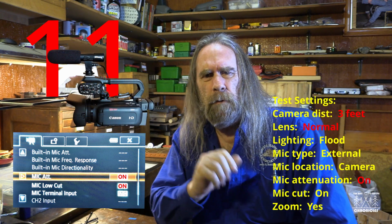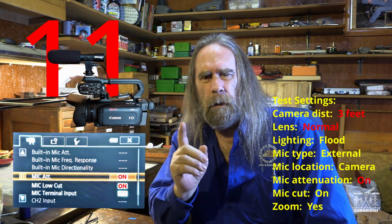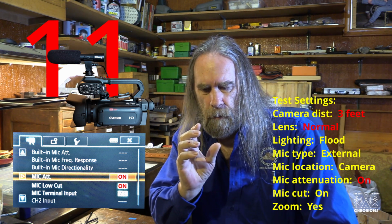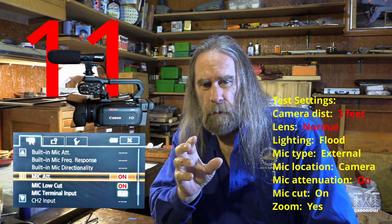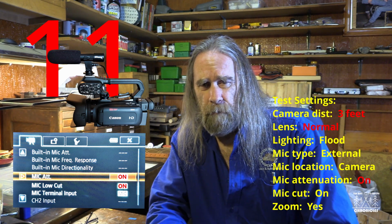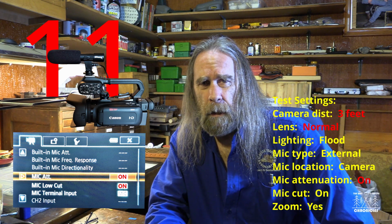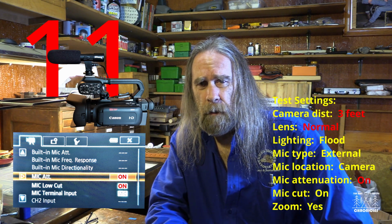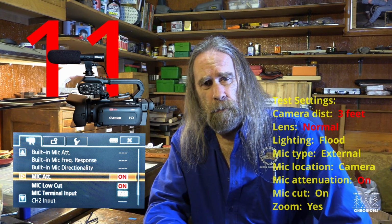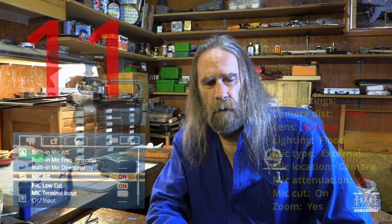I wasn't sure if I had the record button going, but the camera's got the stock lens back on, taking the wide angle off. I moved the camera close to me so it's now 3 feet away from me, and I've got the mic mounted on top of the camera, and I have mic attenuation turned to automatic now, so we'll see how that sounds.